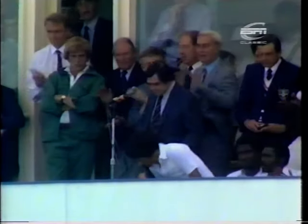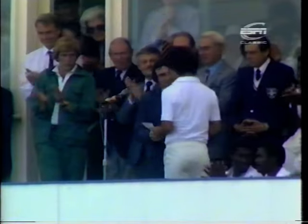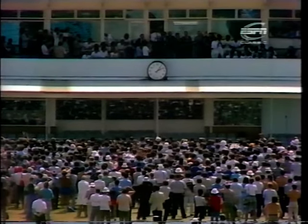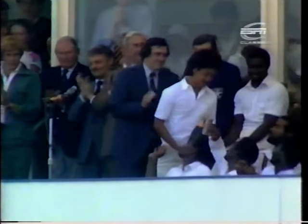Well, at the end of the match, the man of the match presentation was made by the former England fast bowler F.S. Trueman. He named Larry Gomes, the West Indian left-hander, a well-deserved award, I thought, because it was a fine innings from the left-hander, even though he was in the shadow of Vivian Richards.